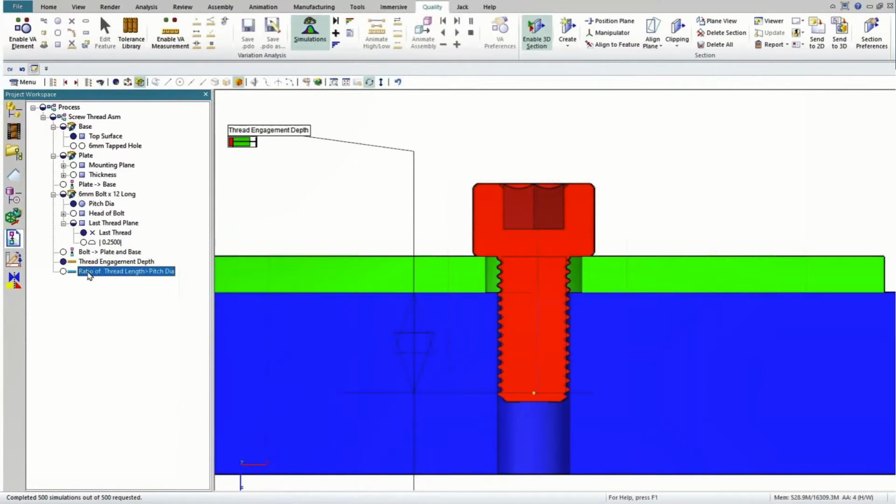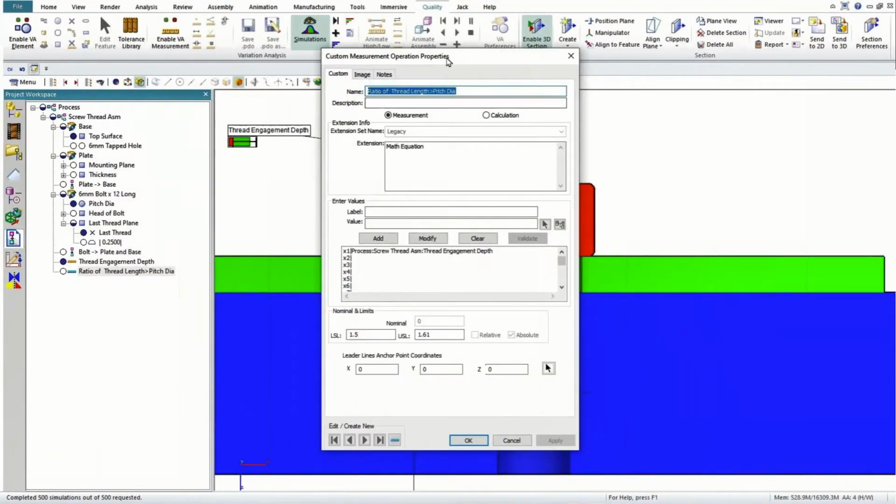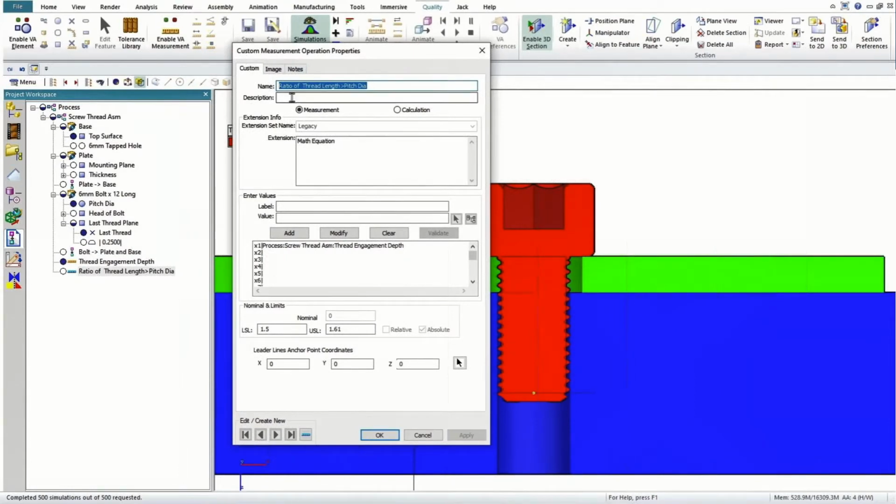So what we did was we made a custom measurement that gives me the ratio of the thread length compared to the pitch diameter. So what I did here was, it's a custom measurement operation. I gave it a name here. It's from the legacy extension set. It comes standard out of the box with the software. I picked the math equation, and what I have is an item from my tree that I use as an input, and then I have an equation. I can put 20 items from my tree. In this case, I'm just simply going to take one measurement. So that's this measurement, thread engagement depth. That's that measurement right there. I'm going to take that as an input.